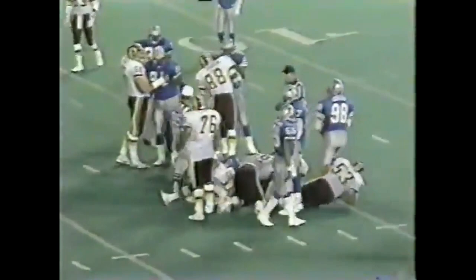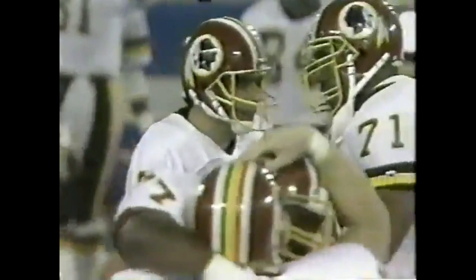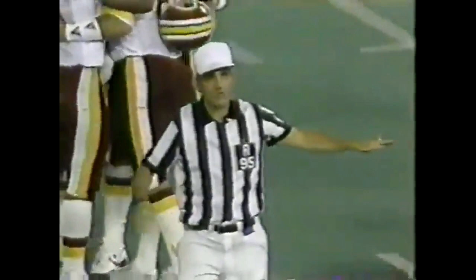Second and nine. On the ground again. Setting that ball up right there, smack dab in the middle of the field for the field goal unit, who's now coming on the field. Field goal attempt. And it's good. There is a flag on the play. Holding, defense. That penalty's declined. The game is over.